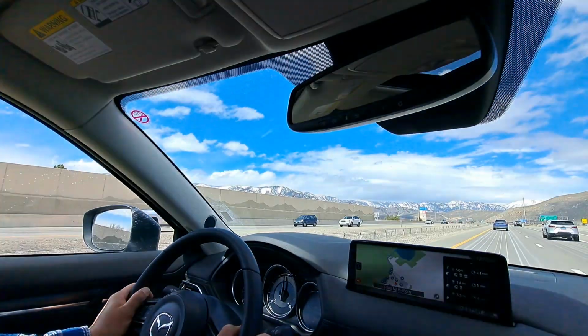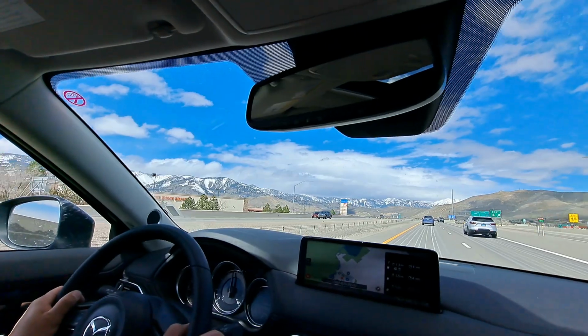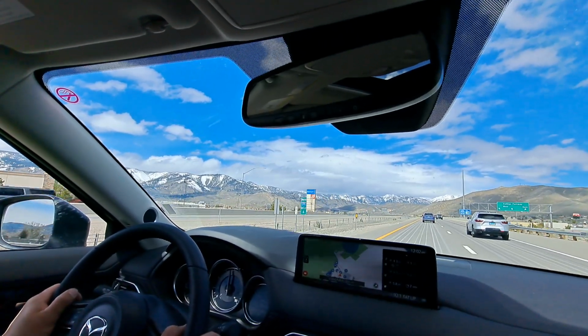So yeah, there's a Walmart over there, and Home Depot, if you want to pronounce it like that. And the views are just magnificent.